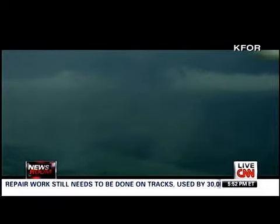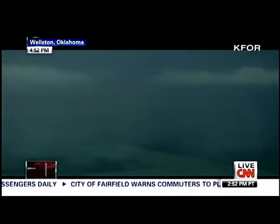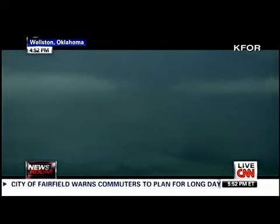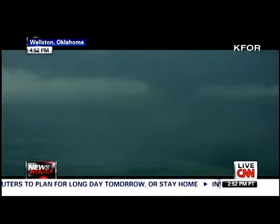I'm going to have to break free and kind of get a little bit to the east as it continues to move on us. But if you're in Wellston, you need to be in your tornado shelter, tornado safe area, because this is coming right towards town. It's probably about 3 miles, 3.5 miles to the west of it now, and it's directly eastbound, Mike.